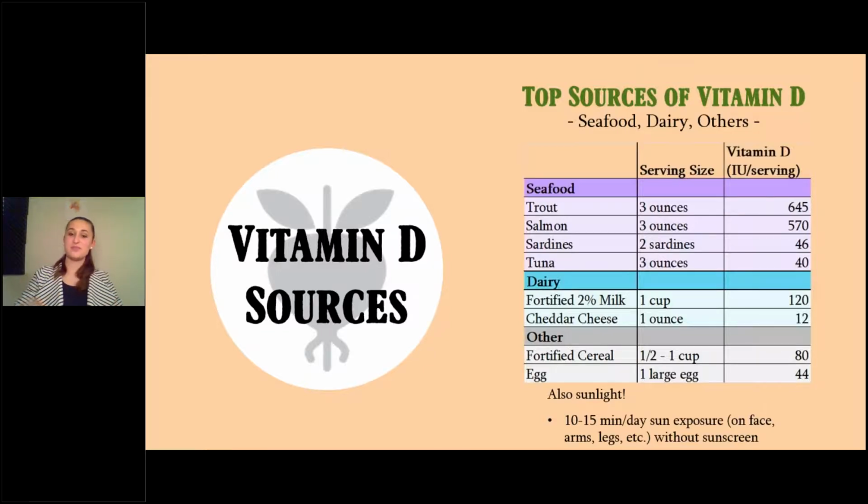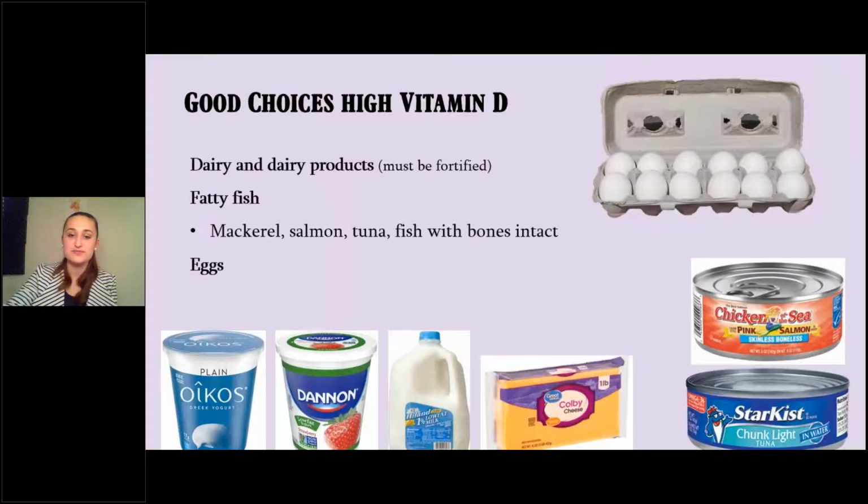But to note, down at the bottom, you can also get vitamin D from being out and about and outside on a sunny day and having your arms and legs exposed for about 15 minutes a day. And that'll get you some vitamin D as well.